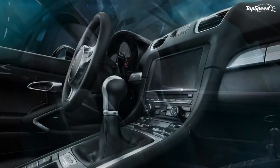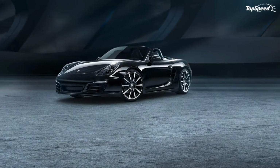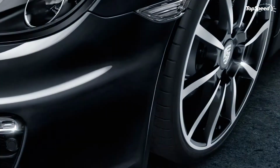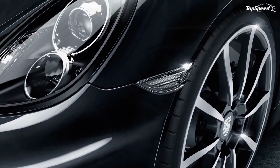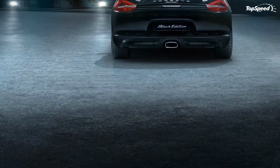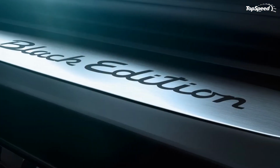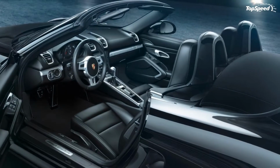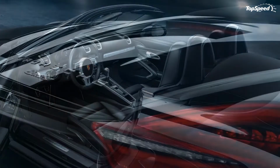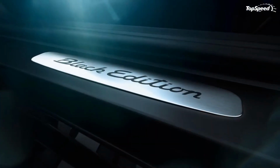The Boxster Black Edition starts from $59,100 in the US, which translates into a $7,000 premium over the base model. Considering the amount of optional features included, the wheels, and the paint, it's quite a good deal for the buck. Those living in the United Kingdom can purchase it from £46,164. Competition: Alfa Romeo 4C Spyder.